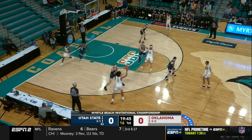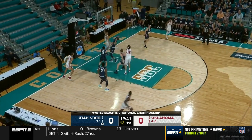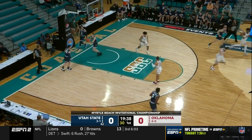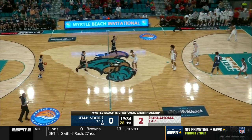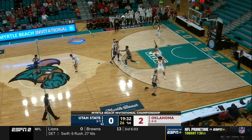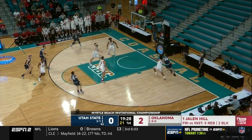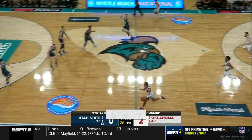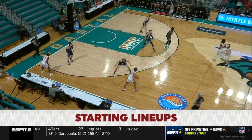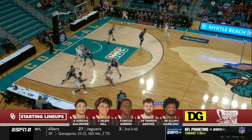Oklahoma defeated Indiana State and ECU to get here. This is Tanner Groves. Nice action here on the opening sequence. Hands it off to the junior, Jalen Hill. And they love to run their offense out of that post, that high elbow area for Groves, who is a good passer and also a pick and pop guy. There's Ryland Jones, the starting point guard, with a misfire. One shot and a one and done possession for the Aggies.